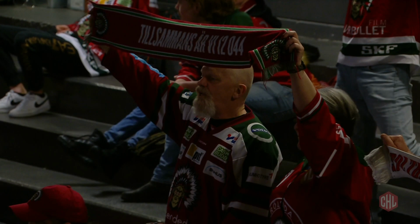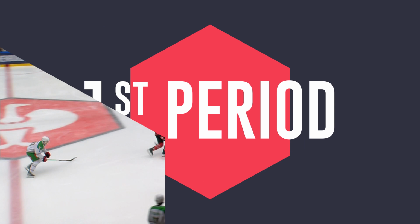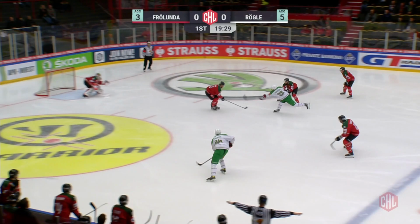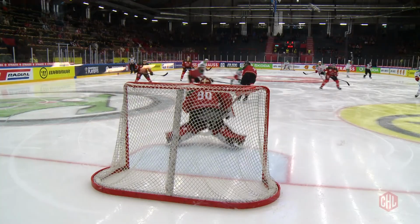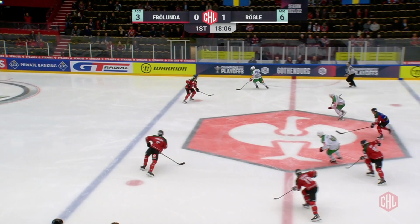Rögle arrived in Gothenburg on Tuesday looking for their 10th straight win over Frölunda in all competitions and looking for a berth in their first CHL final. Off that save from Christopher Refalk, watch Anton Bengtsson come up the middle between the two defensemen, zipping a shot past Matt Tompkins. Only 32 seconds into the game, 1-0 for Rögle, and their aggregate lead now 3 clear goals.